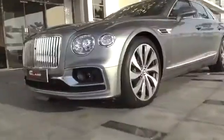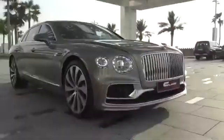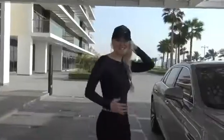This is the newest Bentley Flying Spur. Actually the fastest saloon in the world. And when I say the fastest saloon, I'm talking about top speed. Its top speed is 333 kilometers an hour. Now, some of you might be going, okay, but that's just a number. It doesn't make much sense to me.